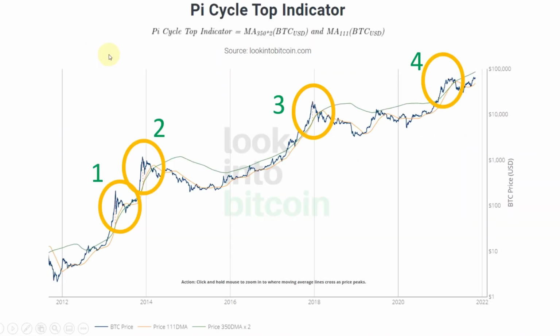So this is the Pi Cycle Top indicator. I talked about it in a previous video, and this indicator is very important. What you can see is basically four cycle tops since 2012, 2013. 2013 would be the first cycle top here. Then I think in the same year we actually had a second cycle top. And I've been talking about this for months.